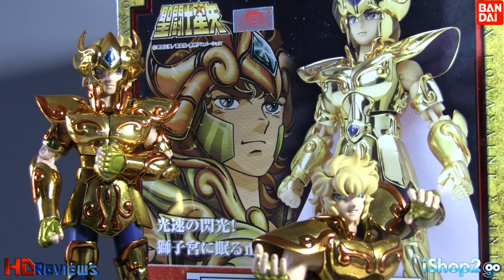So you could get this at iShop2Go. iShop2Go can have this and even more. I don't know if they have the Leo right now or anything like that, but you could check from time to time. You know, this cloth is pretty expensive now that you're looking for it, and with the appendix it's even worse. So but a solid 10 with the appendix, negative 1 if you want to put it that way.